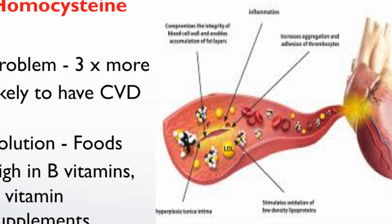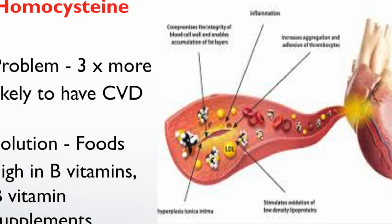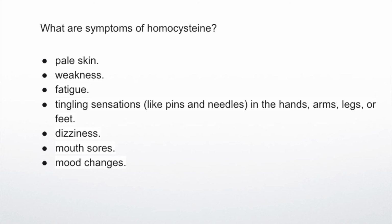You can get your doctor to analyse your blood to see what your levels of homocysteine are. So, what are the symptoms of homocysteine? Pale skin, weakness, fatigue, tingling sensations in the hands or arms, legs or feet, dizziness, mouth sores and mood changes.